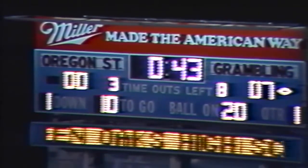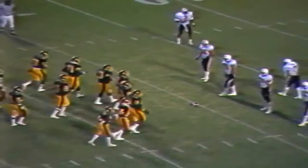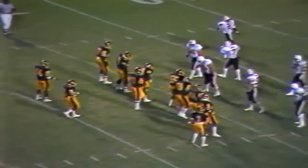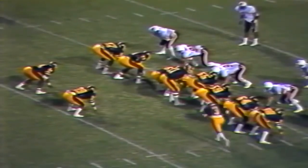Okay, Jim. The 15-yard penalty for pass interference takes it from the 35 to the 20. And guess what? Here's a familiar situation. It's Grambling first down again. It's Grambling first down a lot, regardless of whether Grambling gains yardage or not. 43 seconds left in the quarter. Grambling 7-0, and the Tigers right there again. First down at the 20.